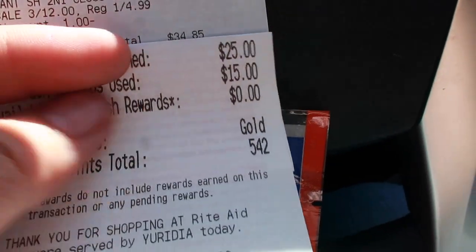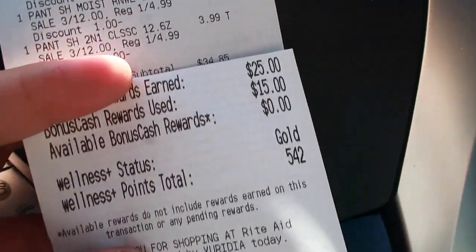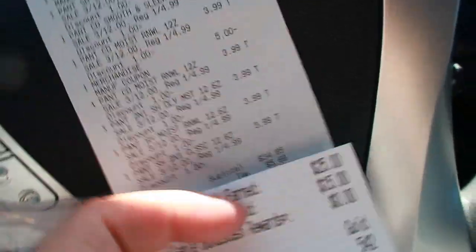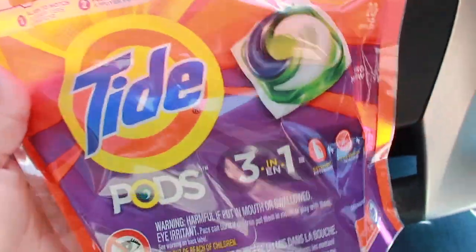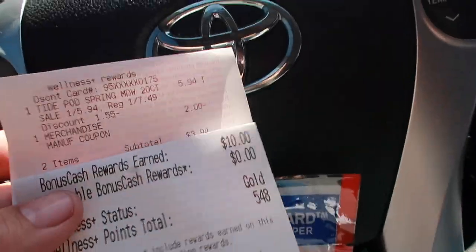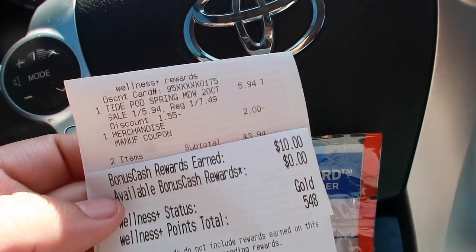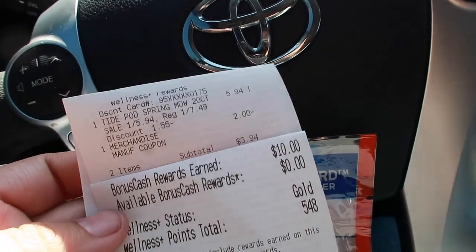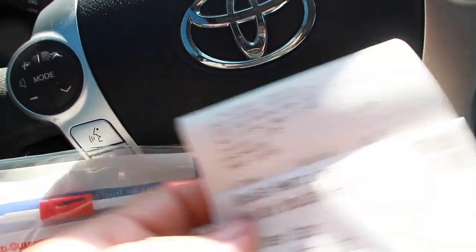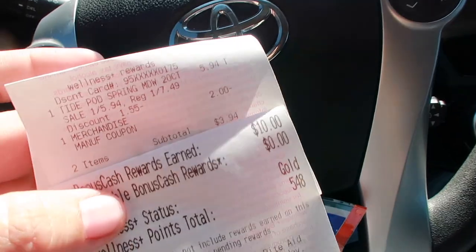So I ended up paying $34. Well, my subtotal was $34, and then I got $25 in bonus cash, and I only needed 15 more cents to get that other $10 in bonus cash to make this $35. So what I did was I ran back after doing this transaction and noticing that it didn't go well. I grabbed a bag of Tide Pods, and that's how I did end up getting my bonus cash. So here's that receipt: the bag of Tide Pods, a $2 off paper coupon, and then I got the $10 in bonus cash. So now on this account, I am gonna have $35 in bonus cash.